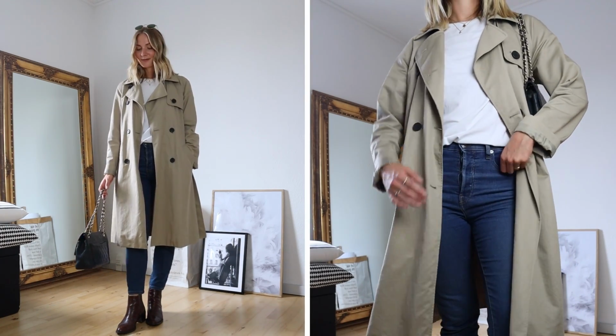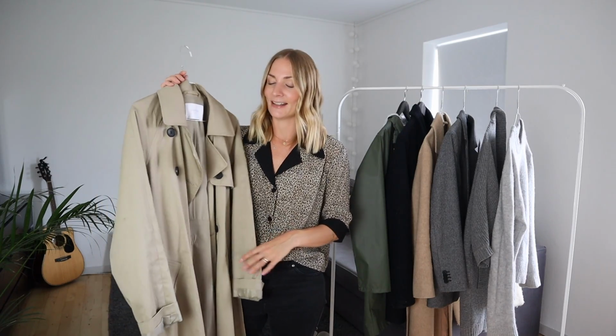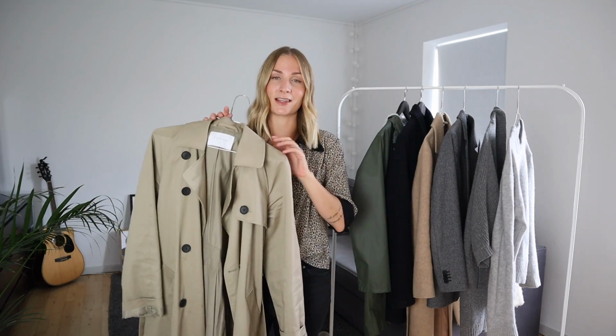I think it's a very chic kind of jacket, and again, it's something that's been around for absolutely decades, and it's something that I intend to love for many years in the future as well. So definitely a great investment.